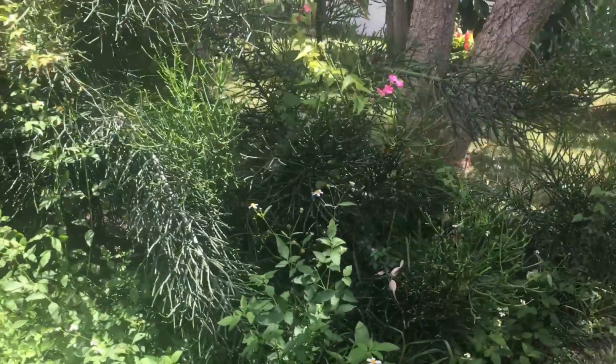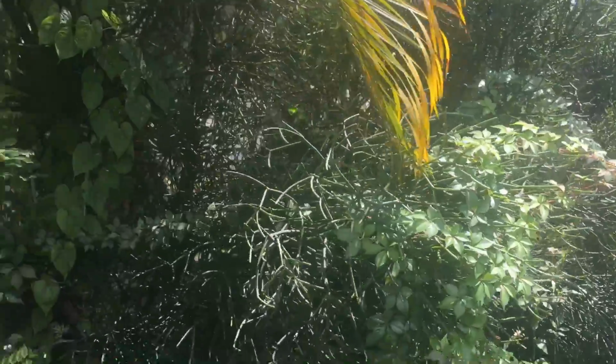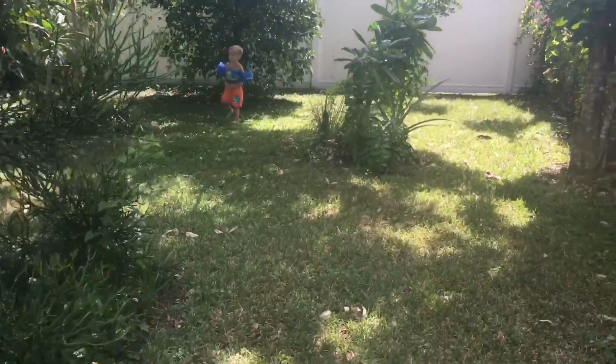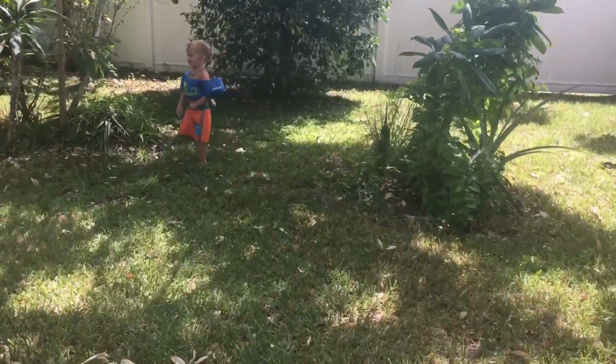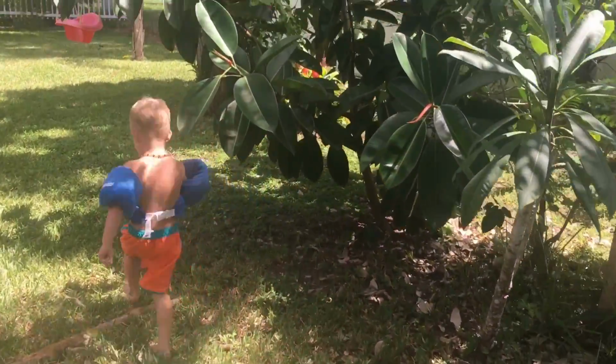Man, look at the size of this pencil cactus. It's huge. Yep, I'm coming. Do you like our backyard, Holden? Me too.